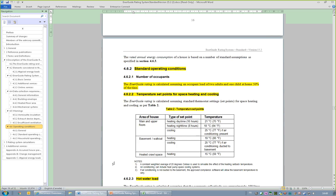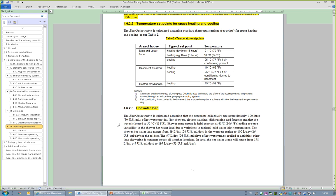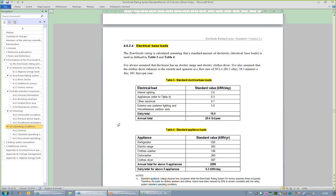Table 2 lists the revised temperature set points. These have been updated to reflect the prevalent use of setback thermostats and the inclusion of air conditioning in the calculation of the rating. Hot water loads have been reduced to reflect the lower number of occupants and recalibrated as defined in section 4.6.2.3. As shown in tables 3 and 4, electrical base loads have been adjusted to reflect more efficient lighting and appliances, as well as an increase in plug loads due to more electronics in the home.